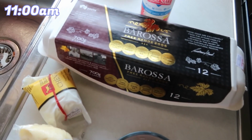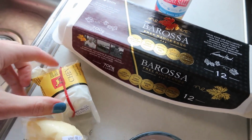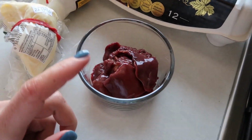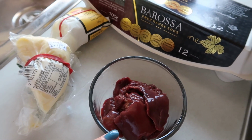Okay, so for breakfast, I am going to be making a cheesy omelet. So I have eggs, I have some goat's cheese, and just some mozzarella. I am also going to fry up some chicken livers. I find the taste of chicken liver a lot better than beef liver.